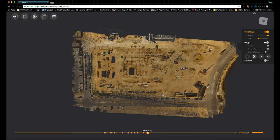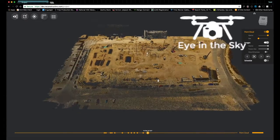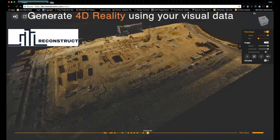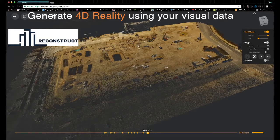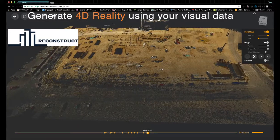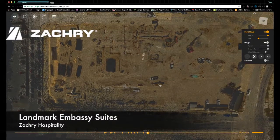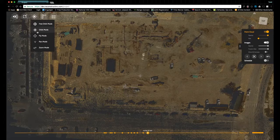Here's a tool that we are piloting in Fiatech's Eye in the Sky project. This is a web-based platform provided by Reconstruct that continuously reconstructs and visualizes reality directly within 4D BIM. It measures progress and productivity and analyzes risks for delay. This pilot project is hosted at the Zachary Hospitality Landmark Embassy Suites project in San Antonio, Texas.